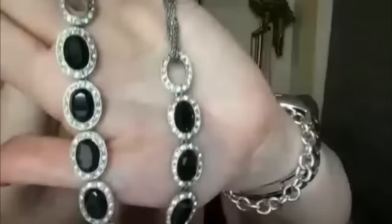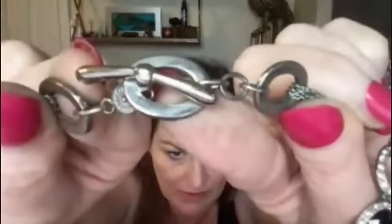Oh, my fingers are filthy. Okay, but what have we here? Look at this necklace, y'all. So it's got these faceted black stones. Oh, it's missing one. Oh, no, it's not. It's supposed to be that way. And then it's got these chains, which I really like, and a toggle clasp. And what does it say on there? Monet. That almost looks like silver or silver plate, though.